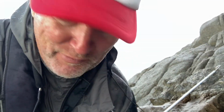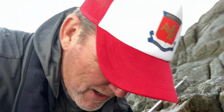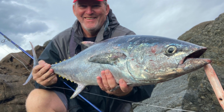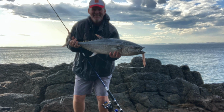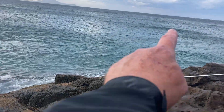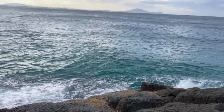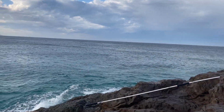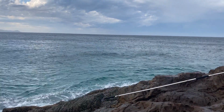I'll switch the camera around by myself here. It was fun landing it. I sort of dragged him halfway up and then sort of beached him and then got the gaff. I hooked him out on that patch of water just there. So it's sort of choppy around here to the left, choppy around to the right, which is south. Just that real glassy bit there.